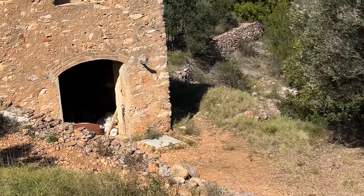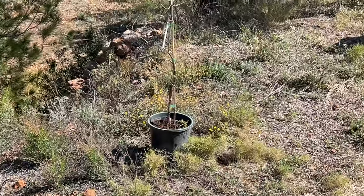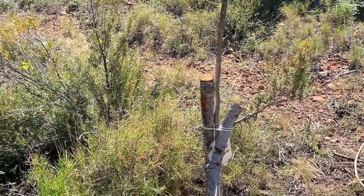So we're just next to the house. This is where we're thinking to plant two grapes. Just where we planted a walnut before, and it's next to the water.